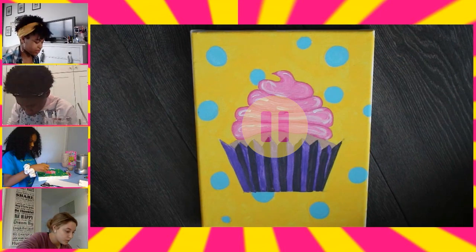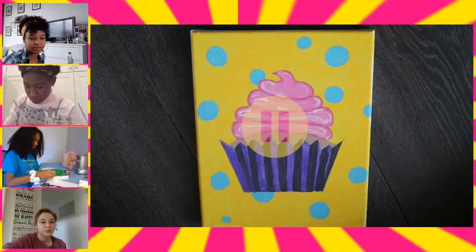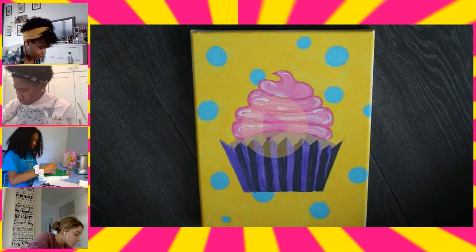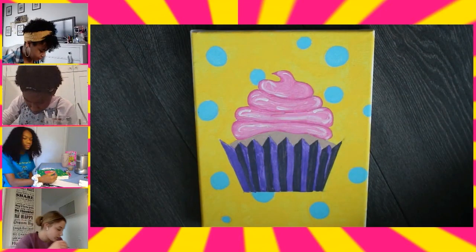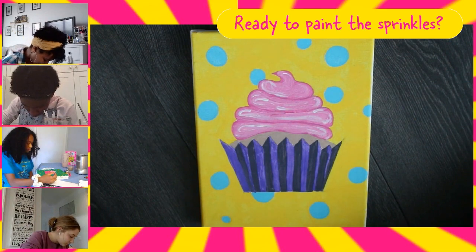Okay, do you guys want to move on to the sprinkles? Yeah. Sure. And you can use whatever colors you want. I just used colors that I already had out. And I also kept the white. Got a little extra white on there. And I'll show you what I do with that.